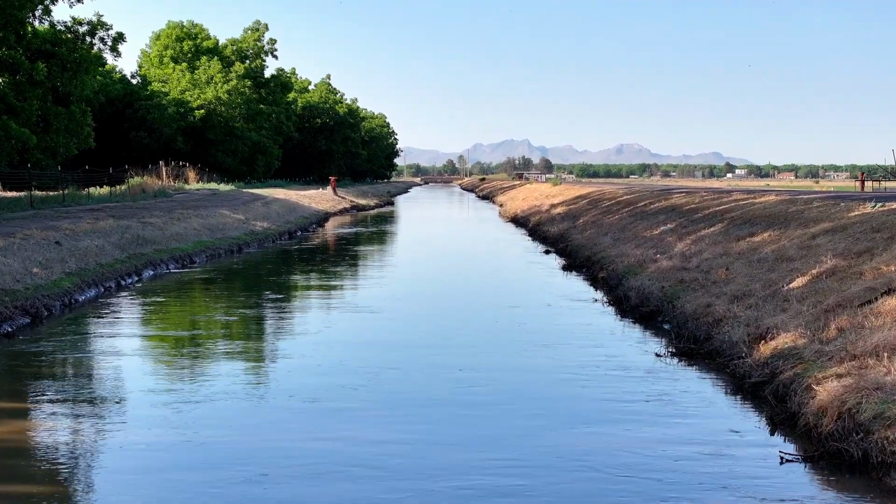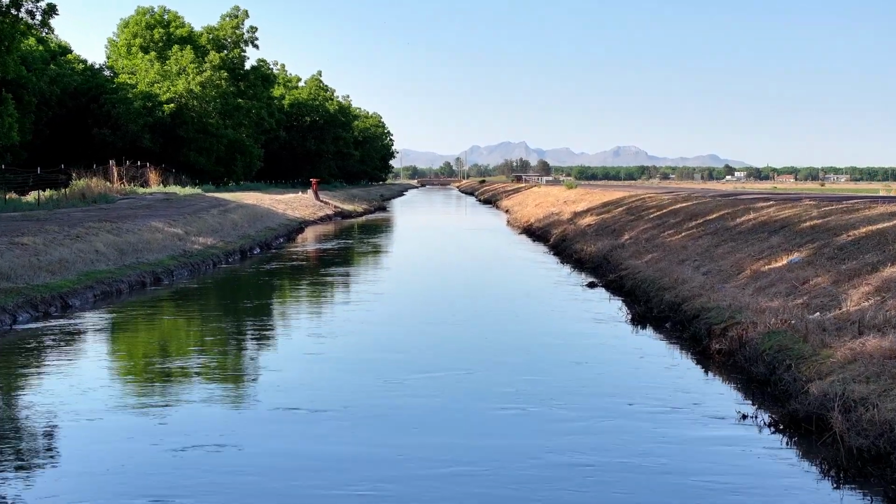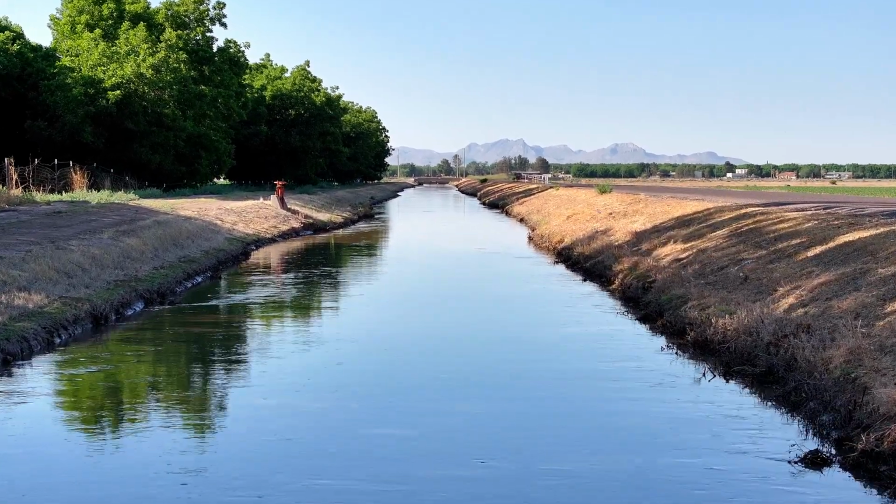But it's just unmeasurable the difference that the water does to the ground, and it's unmeasurable the yields that we have when we're dealing with good ground. And that's what that water does for us.